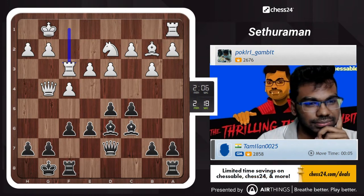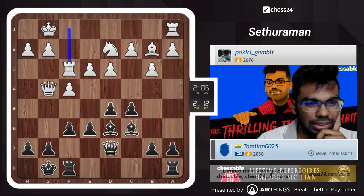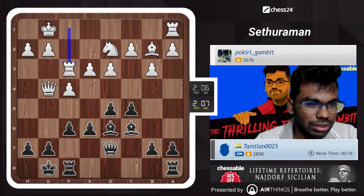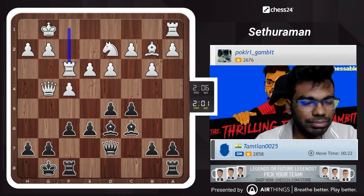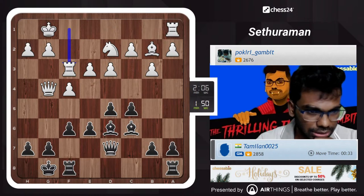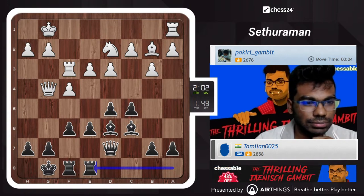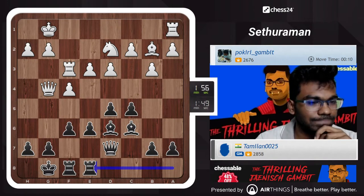What is this? So, if d4, then I think, can we play d4 or is it too much? So d4, e4, I'm happy. If he moves the rook to h3, not that happy, okay. Rook h3 probably, I thought queen f7 and then bishop to d7, some sort of ideas.